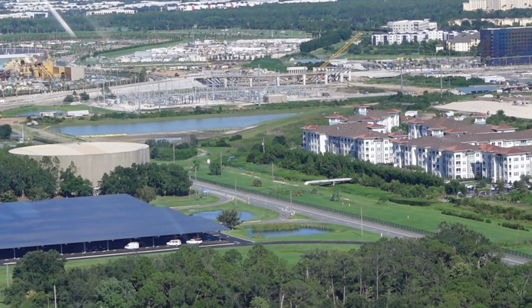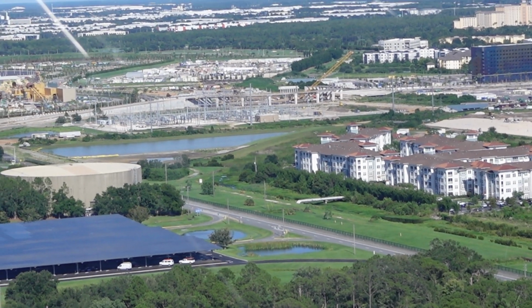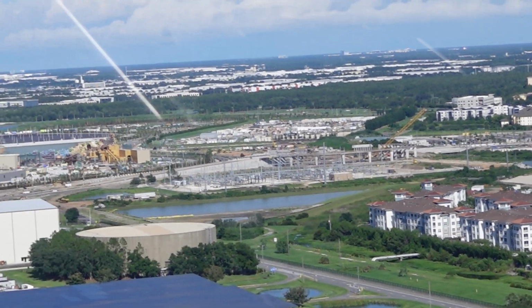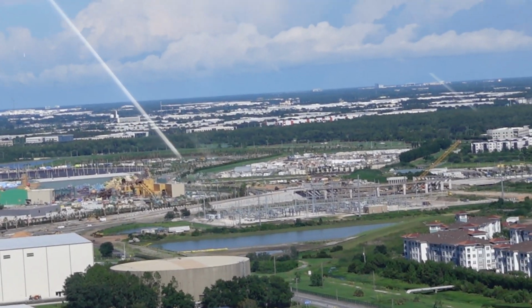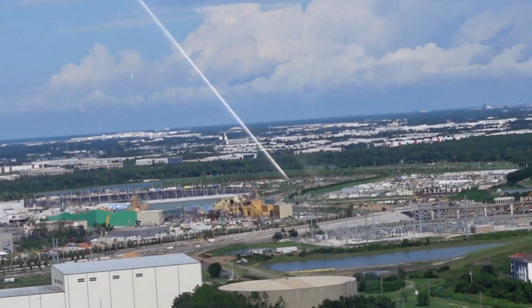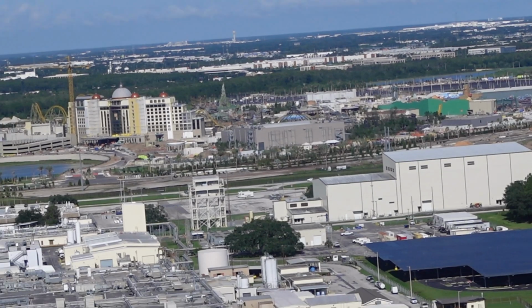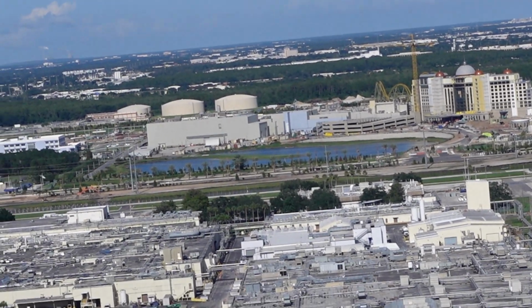They're building an amphitheater by the water, maybe. Some bleachers, I'm not really sure. Can't tell if that'll be part of Universal for Epic Universe or what it's going to be. But if someone has a comment and knows what it is, drop it below. Let us know.